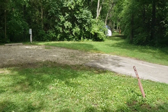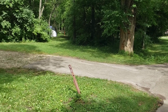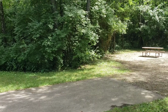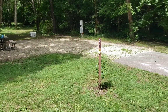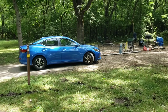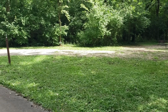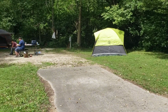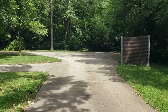Site 18. And right straight back there, if you can see the orange rod, is a water spigot right behind 18, or off to the side of 18, I should say. Site 19. Site 20. Site 21 right across from it. Site 23. Site 22, Site 25, 24, Site 26, and Site 27. And again, garbage right across from it.